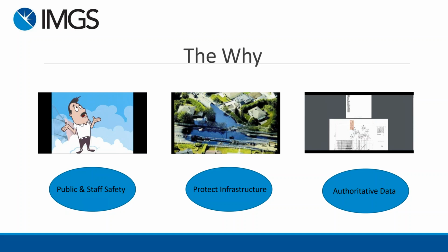Absolutely. No, I agree. Very good point, Kieran. And then again, touching a bit more on what Kieran was saying there, it is the authoritative data. So again, the utilities, or Enet in this example, or if it was Irish Water, they own the authoritative data. They are, I suppose, the gatekeepers of that information that they look after. So again, they have that responsibility to be able to give that information out to the public.